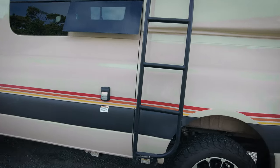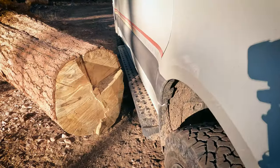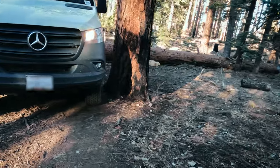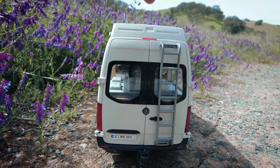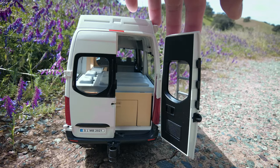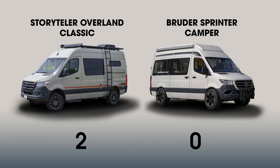Now coming to the side, you'll see the Storyteller has a very sturdy side ladder that's mounted to the frame. There are pros to this being a very sturdy ladder. But the con is, it does stick out more and could potentially cause more damage if you snag a tree or a rock while off-roading. The Bruder, on the other hand, has the ladder mounted on the rear door, like the Revel. I like how it's out of the way, but considering Sprinter rear doors have a weight limit, mounting the ladder here means extended use might cause damage to your door hinges or the body panel. So this round, I'm gonna have to give it to the Storyteller.